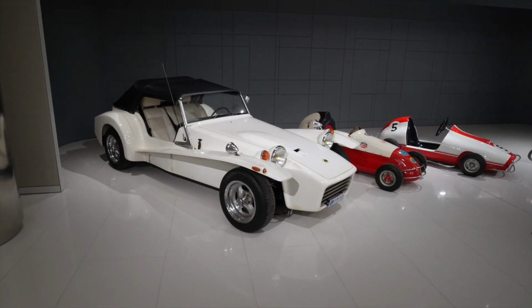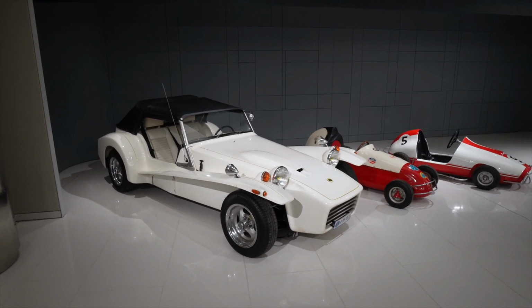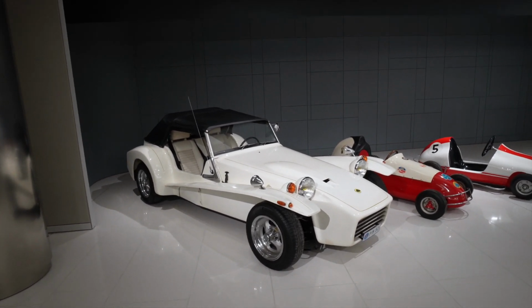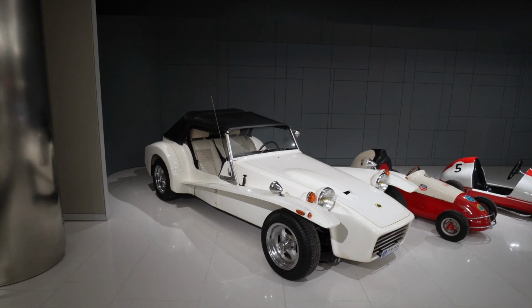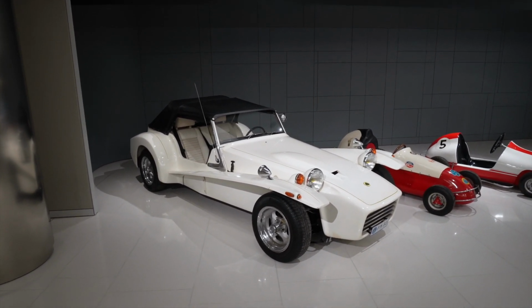This is a Lotus 7 from 1971. I think I've actually seen one of these driving around before. It might have been the Caterham version. It's a 1.6 liter engine, but it also only weighs 580 kilograms.